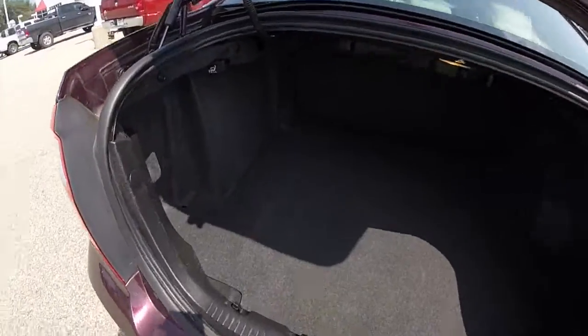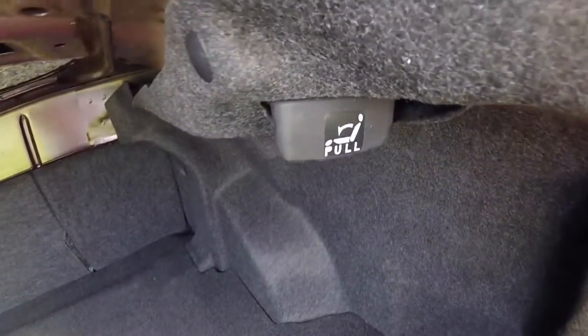This vehicle is equipped with a spacious trunk. It also does have a 60-40 split folding bench seat. The releases are in the trunk on both sides.